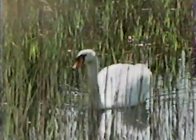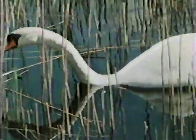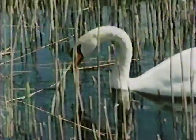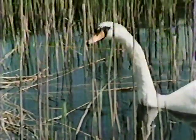This is the male, or cob, recognized by the black bulbous knob on the top of his bill. The female, the pen, is on their almost completed nest. The swan doesn't even attempt to hide its nest. Instead, it seems to try to intimidate potential nest robbers by its sheer size.